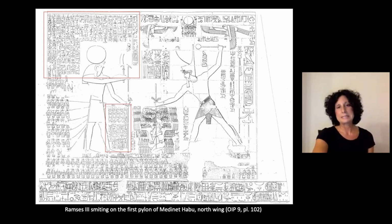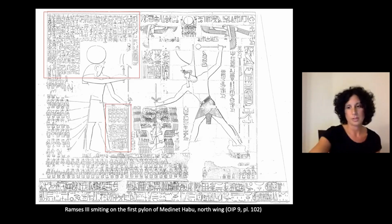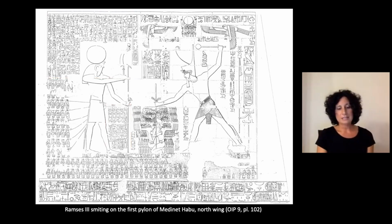So the god speaks to the king, and I've highlighted the areas of his speech here. Within the speech, he recounts the king's actions and the god's role in these actions. The speeches of the god explicitly describe the aggression of the warring king, as we will see. At the same time, this aggression is visualized in the king's position. He has this extremely wide stride with his back heel lifted. He's really leaning into his enemies, and his weapon is raised high over his head. So the pose itself is an aggressive one.